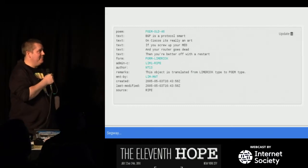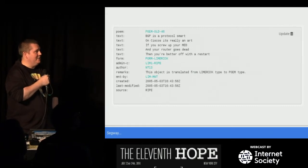So, BGP is a protocol smart. On Cisco's, it's really an art. If you screw up your MED and your router goes dead, then you're better off with a restart.